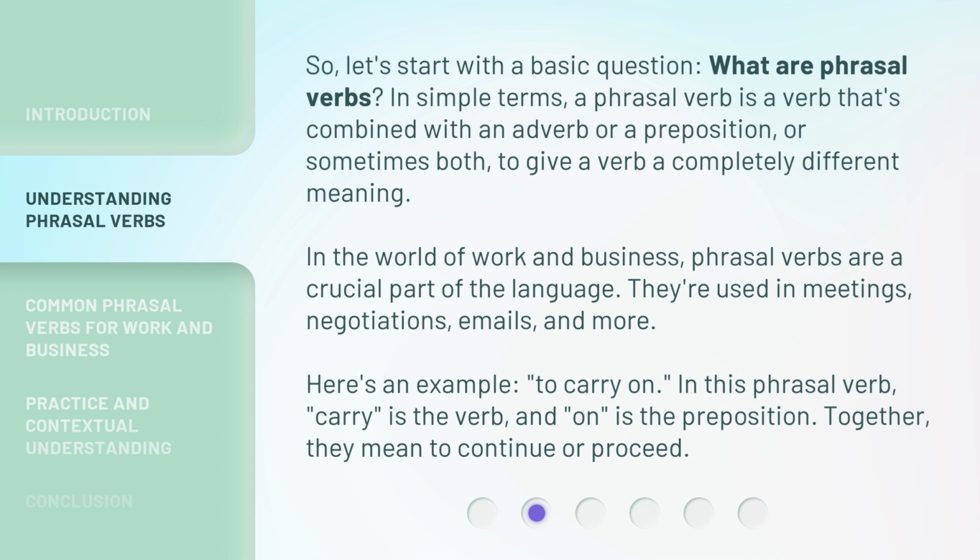Here's an example. To carry on. In this phrasal verb, carry is the verb, and on is the preposition. Together, they mean to continue or proceed.